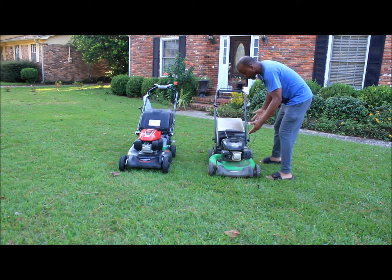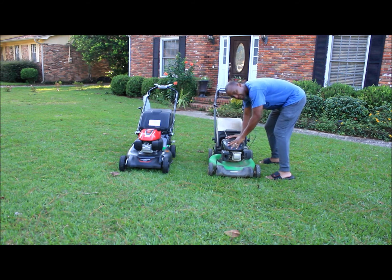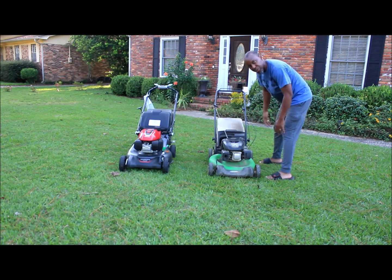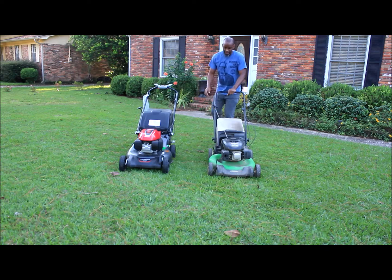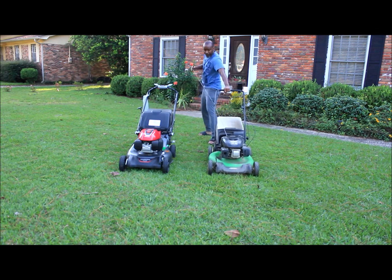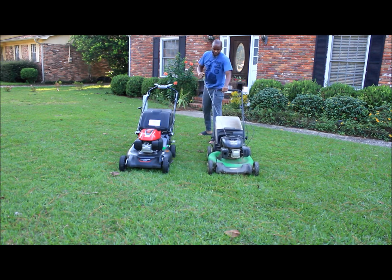With this lawnmower, there's no pump. Some lawnmowers have a primer. This one doesn't have a primer. When I bought this, it was state of the art. You didn't need to pump it, you didn't need a primer. All you have to do is engage and pull one, and that's hard now. Two, three, four.